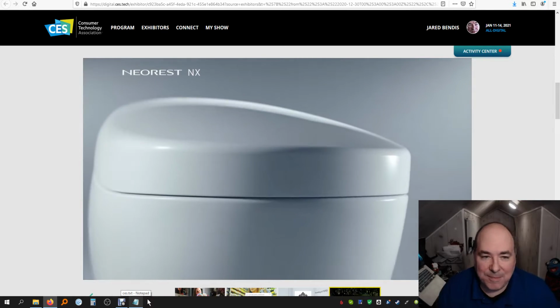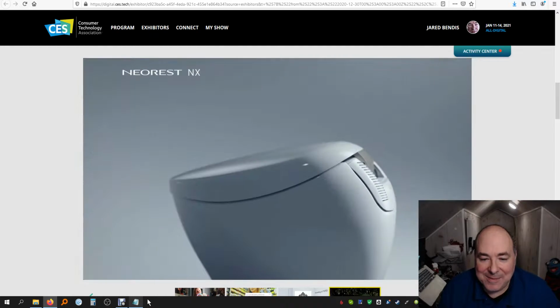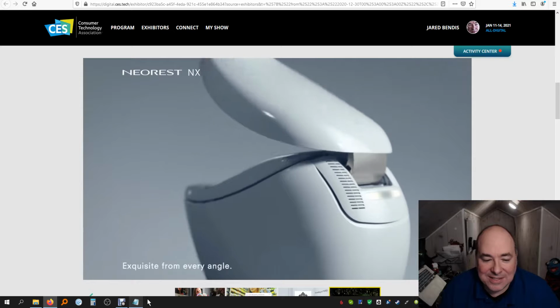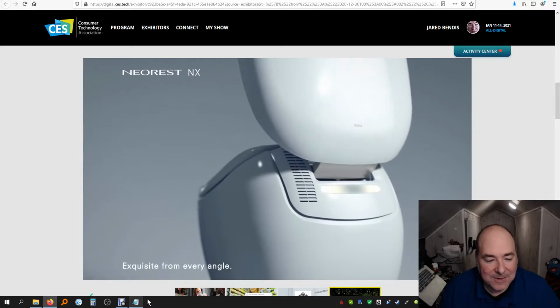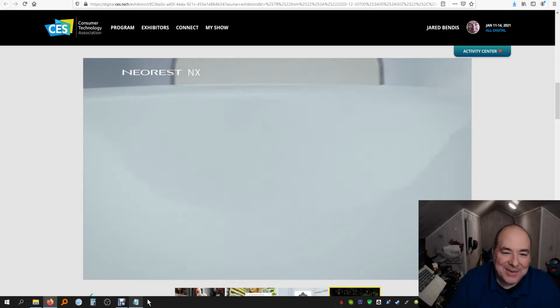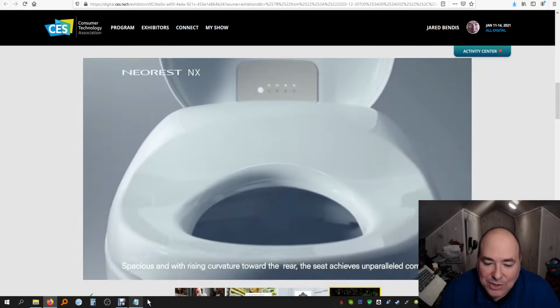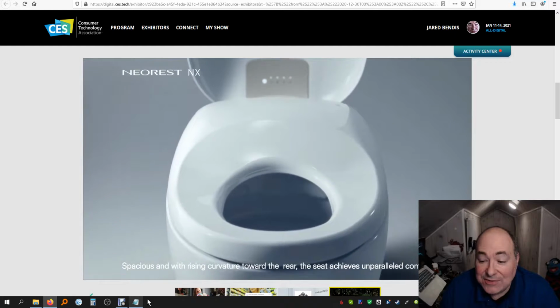I should narrate for them. All right, what else are they going to show me here? I mean, they love their toilets, exquisite from every angle. And I just think about like bent over puking in it, every angle. Spacious and with rising curvature towards the rear, the seat achieves unparalleled comfort.